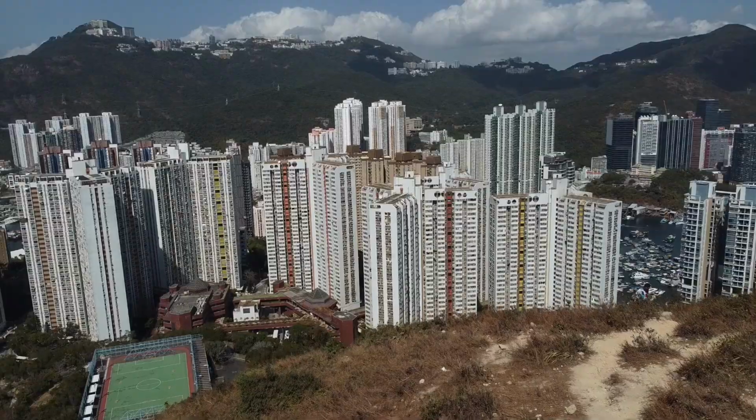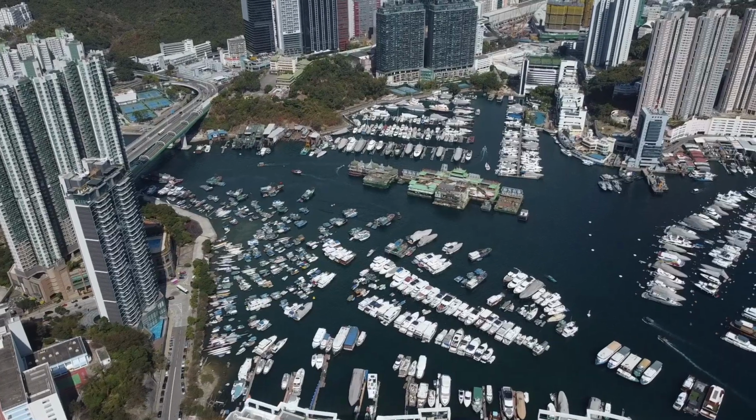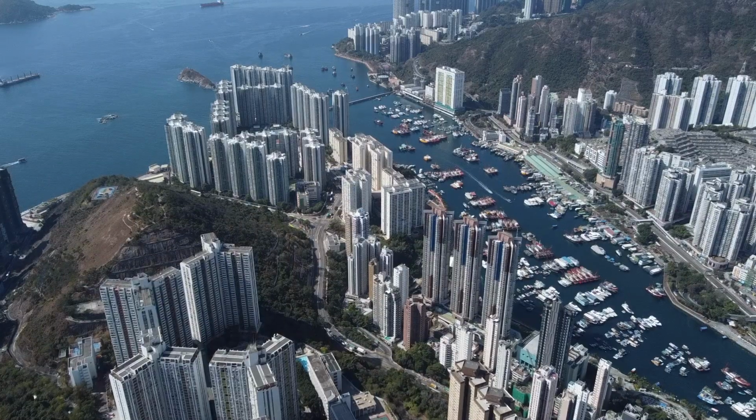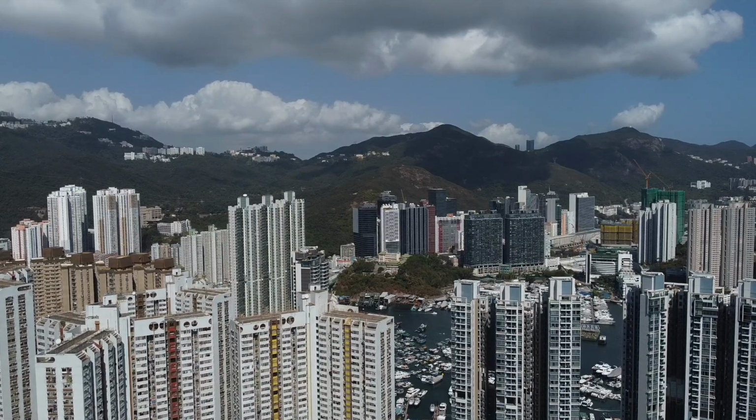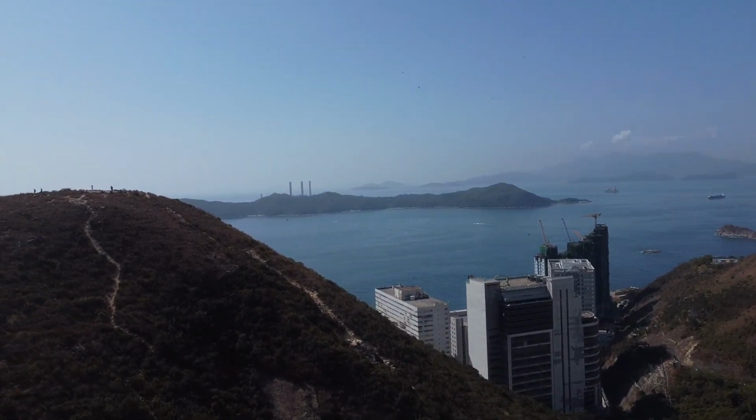Once you reach the summit, take time to take in the 360-degree panorama. This one is very special, with views over Ap Lei Chau to Aberdeen and the peak beyond on one side, and over Ap Lei Pai to Llama Island on the other.